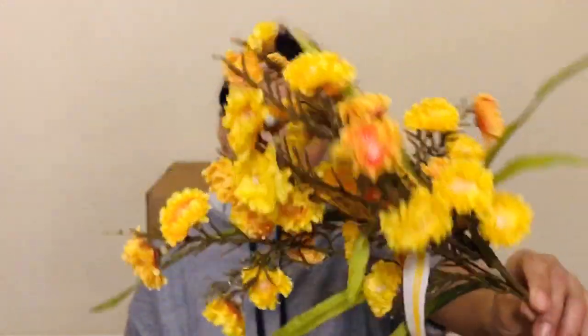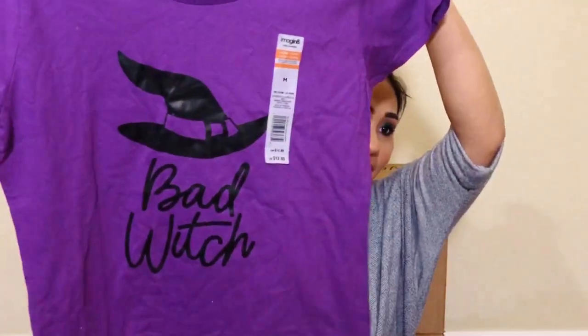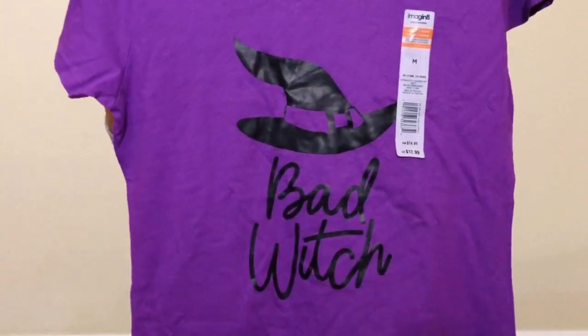This one, I don't know what this is. I mean, it looks rotten to me. $5. But hey, the whole price of the box is $5. This is another one I might keep. One piece of this is $4.99. Very nice. Oh, I see another t-shirt. Maybe this one could be mine. A medium. Ladies, medium. Yes. It says bad witch. Ooh, I like this one. I'm keeping this. More flowers, guys.